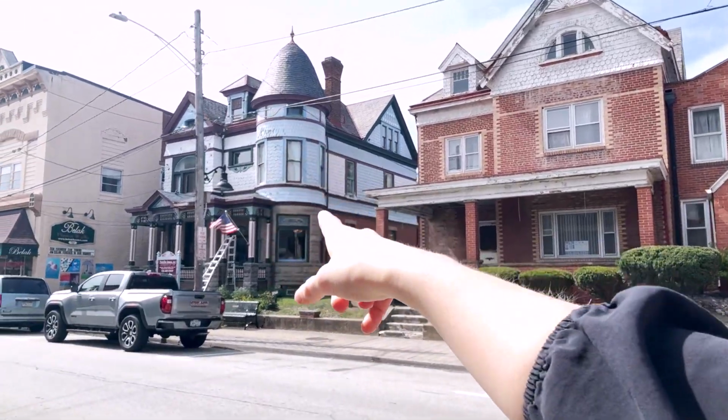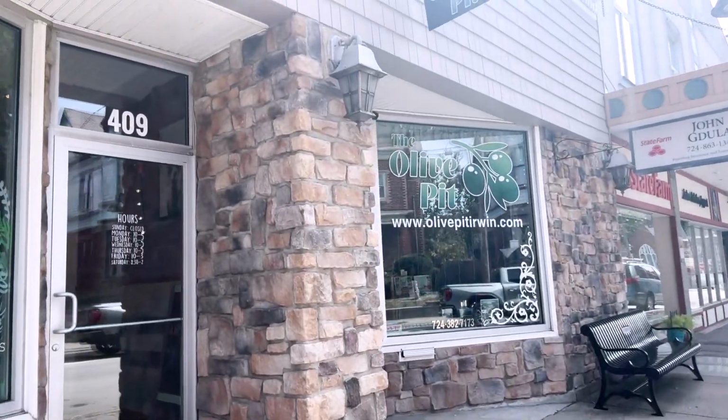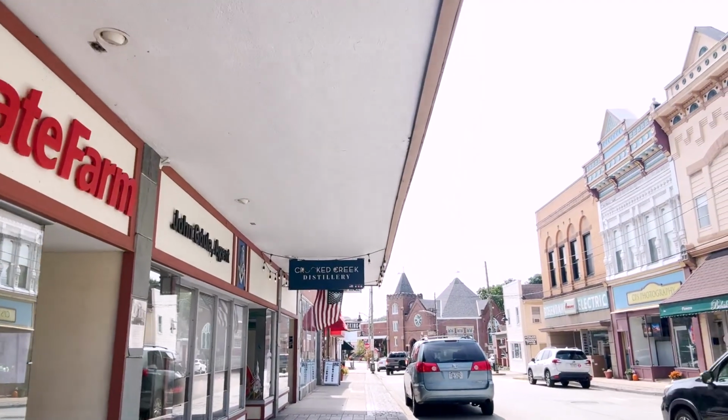That's actually an attorney shop. Just look at that architecture. It almost looks like a haunted mansion, but it is an attorney shop. This is my favorite ever. Greenberry, Olive Pit, Crooked Creek Distillery.